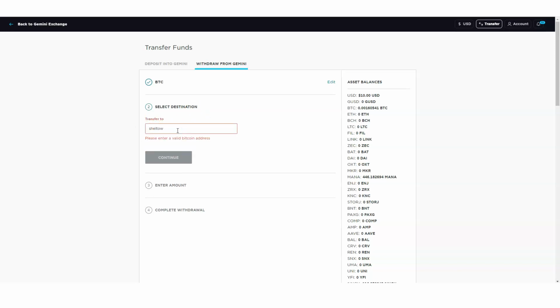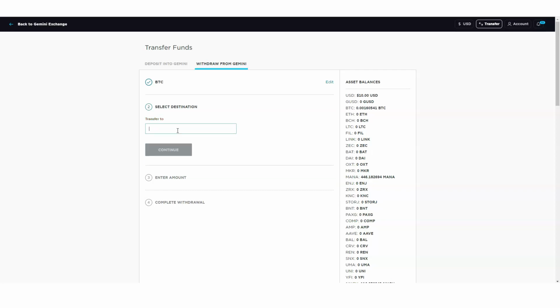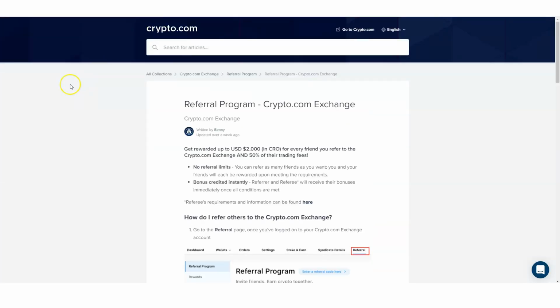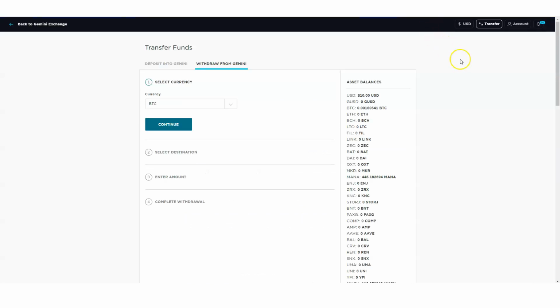Let me see if I can do, okay, it has to be a Bitcoin address. So I can transfer this to another Bitcoin address. Very simple and really easy. You can do that on Crypto.com, but I think Gemini is just a little bit easier. It's just simpler than that.